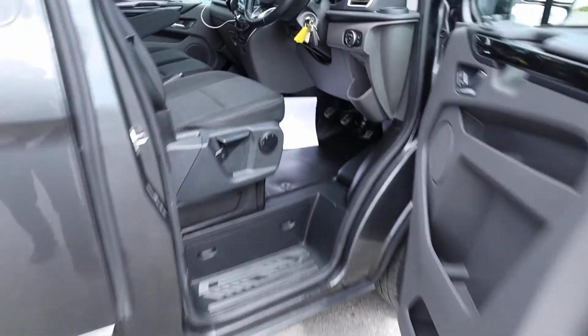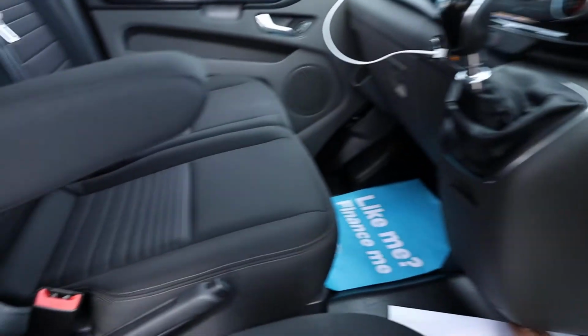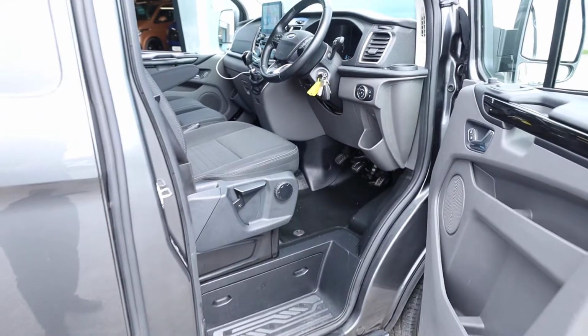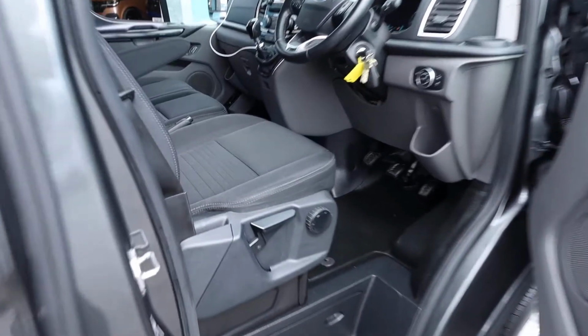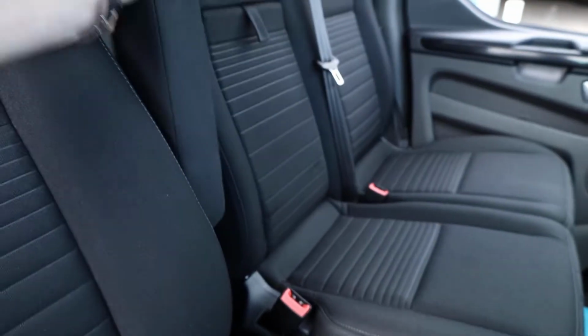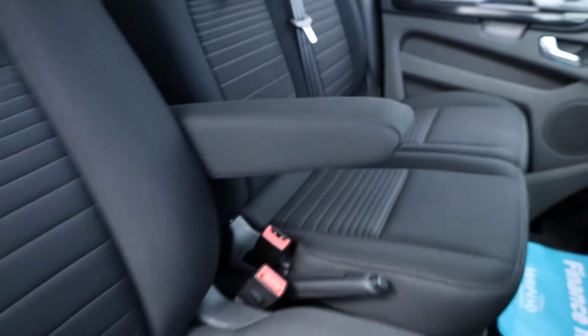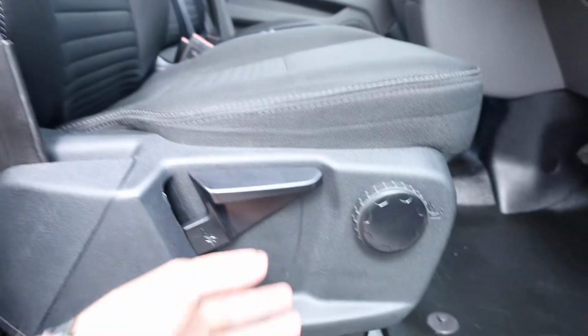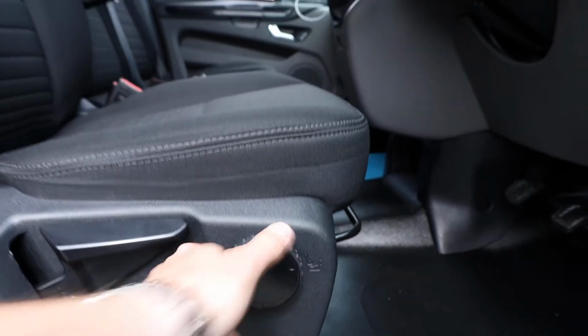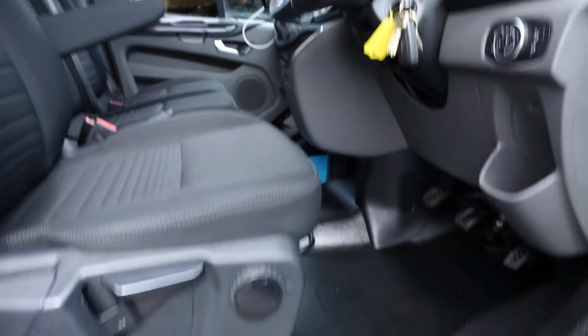The spec that you get as a driver, because this is where the Limited really comes into its own, is the spec that you get as a driver. So looking at the driver's seat, no excessive wear there to the driver's seat. We've also got the driver's armrest, which is on a ratchet, so you can set that to your desired height. You've also got height adjustability on the driver's seat, and this is what they call thigh adjustability here, so where you can control the height of the seat here at the front.